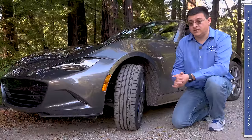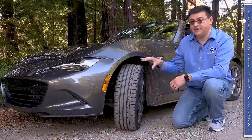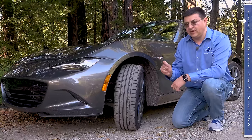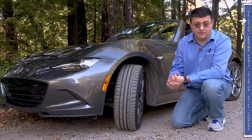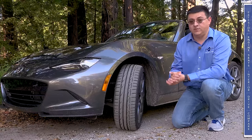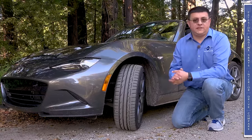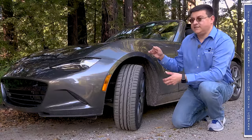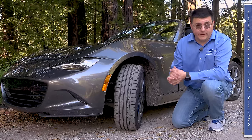The lightweight construction of the MX-5 allows us to have these relatively skinny 205 width tires. Now you'll notice these are a little bit wider than the base tires that we find in the soft top MX-5. And that's because the hard top adds an extra 115 pounds. Adding 115 pounds to a modern three-row crossover wouldn't make too much of a difference, but in a vehicle that's this light, it ends up being about a 5% weight increase.